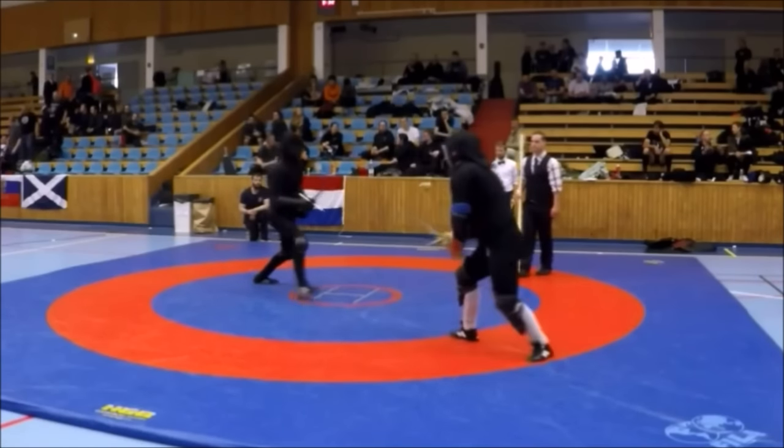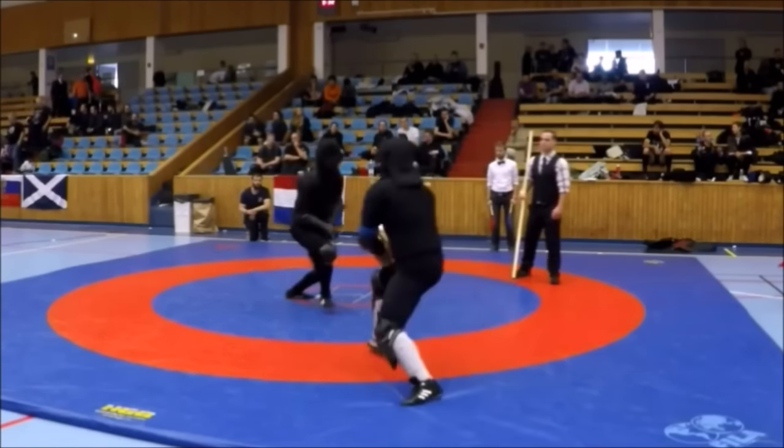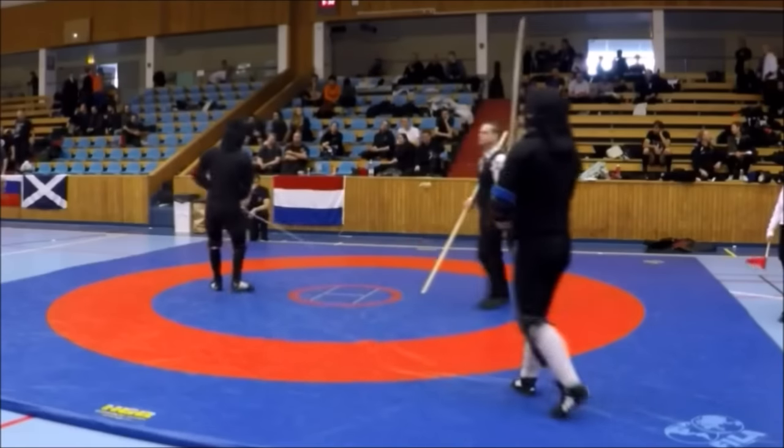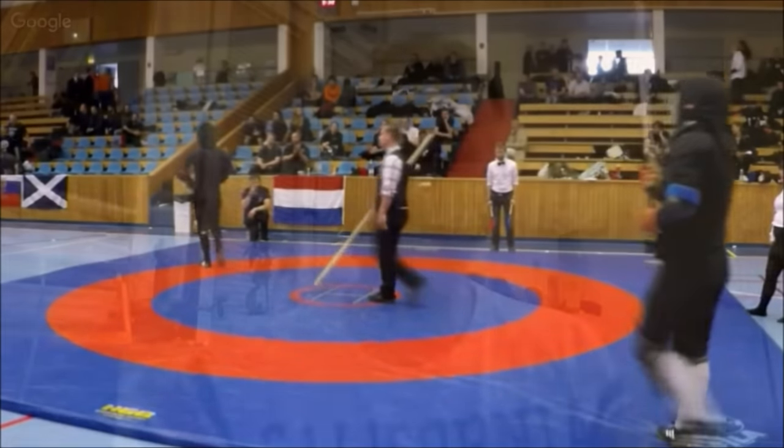Down, there it goes in. Yeah. Very, very nice. Perfect. Small details. Yeah. Okay, that was actually it for this episode. A quick little longsword analysis session.